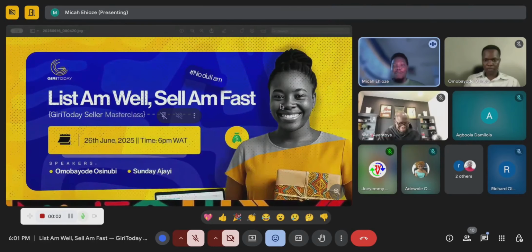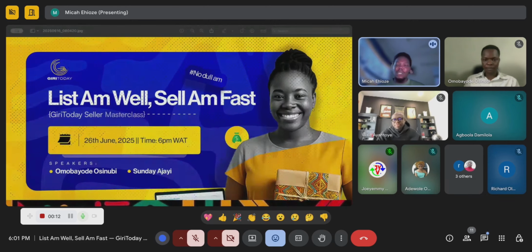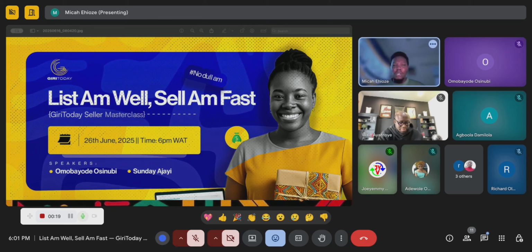So to avoid that, let's just understand it's the Amazon for Africa, bringing African sellers to the global markets. You are here in Nigeria, you can sell to someone who's in the US, in Canada, you can sell to someone who's in South Africa as time goes on. So it is the one-stop shop for everything made in Africa, made in Nigeria.